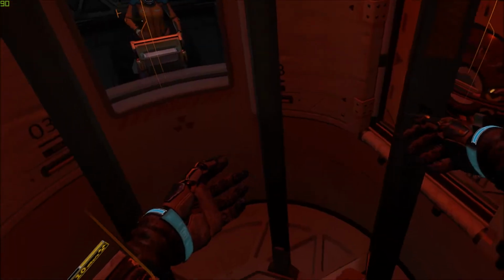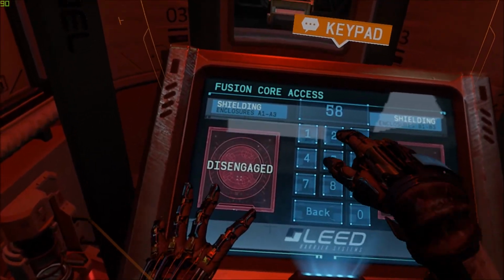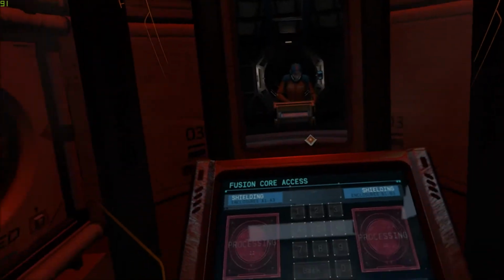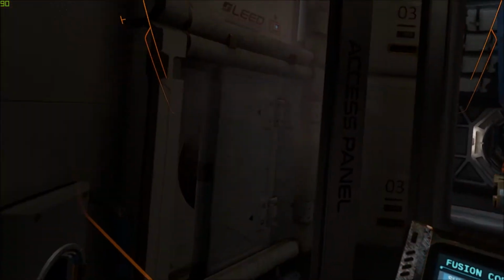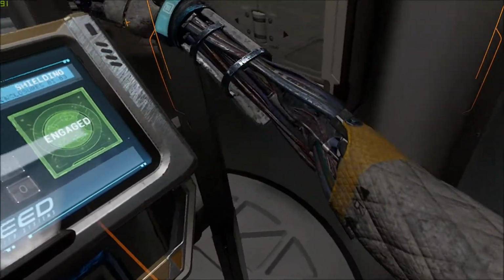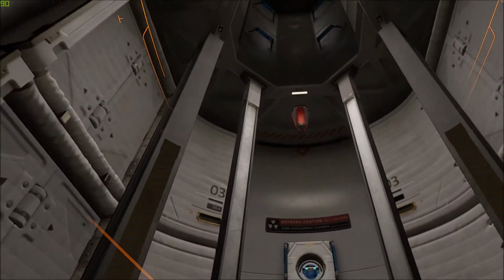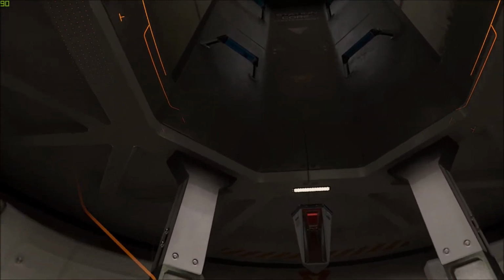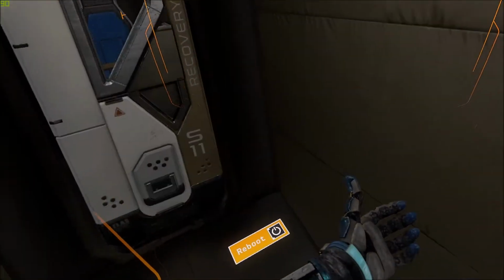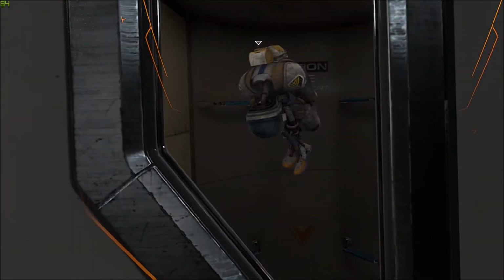Let's shut the enclosures so we can get you out of there. Re-enter the code in the center console. 5826. Core containment re-engaged. You're looking a bit worse for wear. Maybe you should use your ARM computer to upload to another shell? Initiating manual reboot. Reboot initiated.